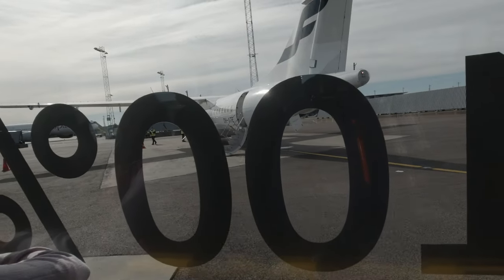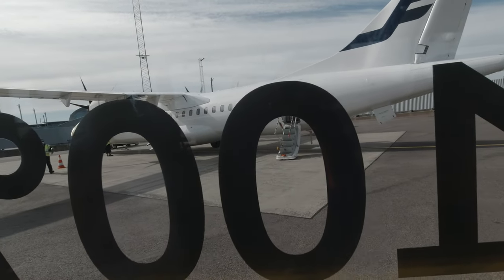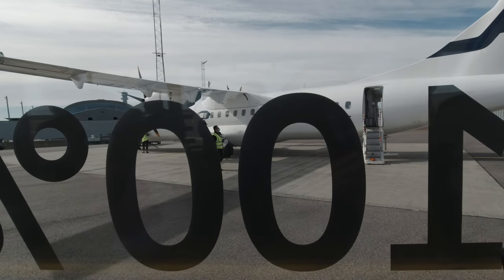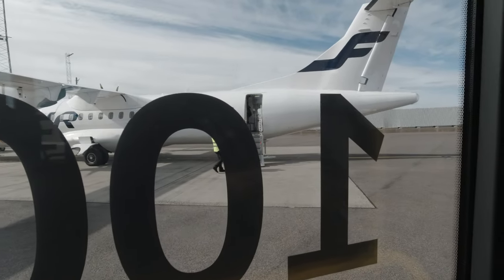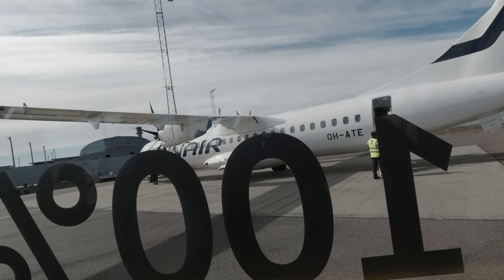Finnair operates 15 planes of the ATR type. Finnair used to operate flights for Widerøe domestic in Norway, so I've used this plane several times before. Before I board the airplane, let's look at some facts about my flight today.